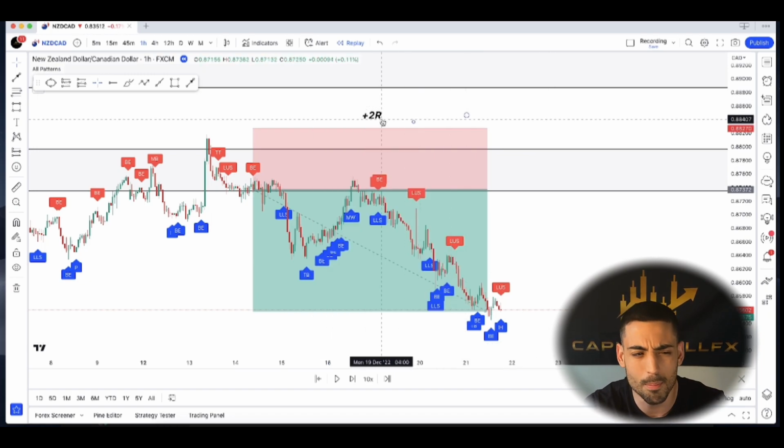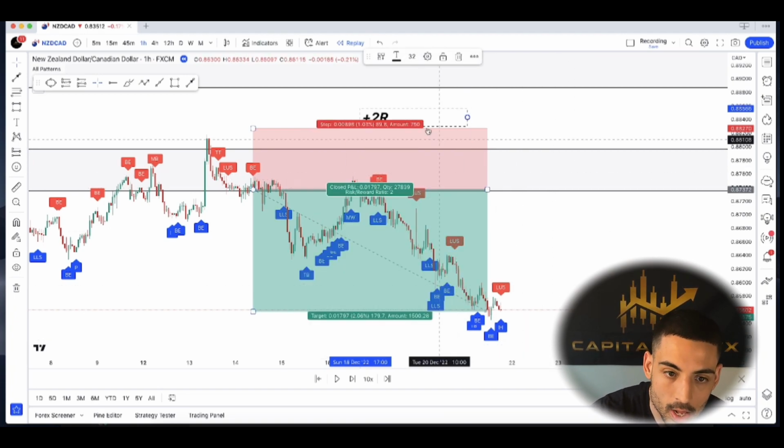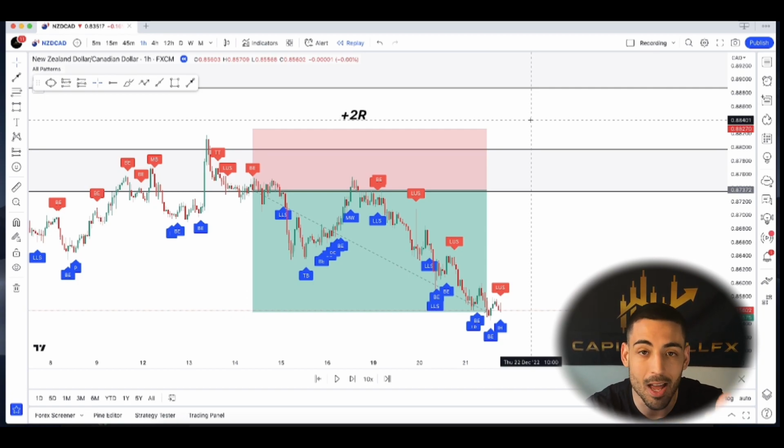And you're asking yourself, Mike, what the hell is a unit of reward? A unit of reward is basically a multiplier of whatever you're risking on that trade. So let's say we risk 2% on this trade. We would make 4% back. Let's say we risked 1% on this trade. We would make 2% back, right? So a unit of reward is basically a multiplier of whatever you're risking for that trade.